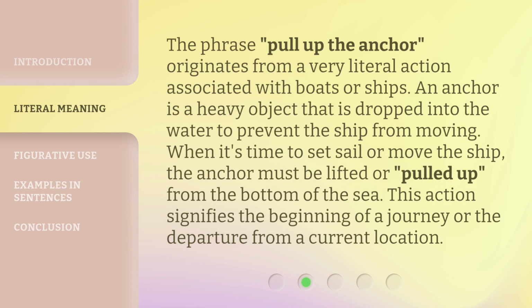The phrase, pull up the anchor, originates from a very literal action associated with boats or ships. An anchor is a heavy object that is dropped into the water to prevent the ship from moving. When it's time to set sail or move the ship, the anchor must be lifted or pulled up from the bottom of the sea. This action signifies the beginning of a journey or the departure from a current location.